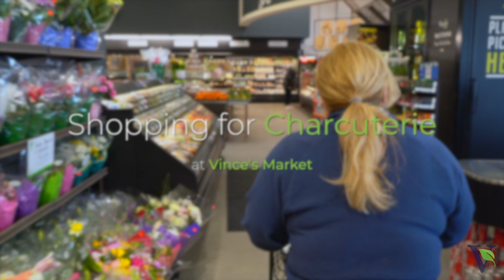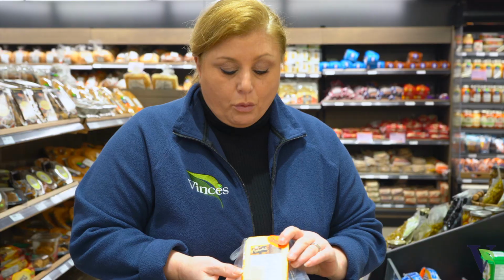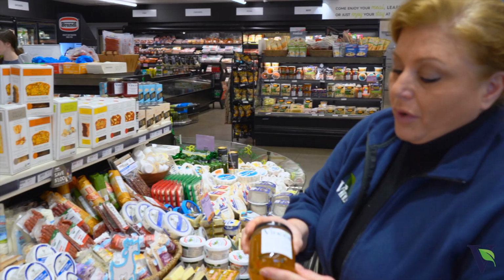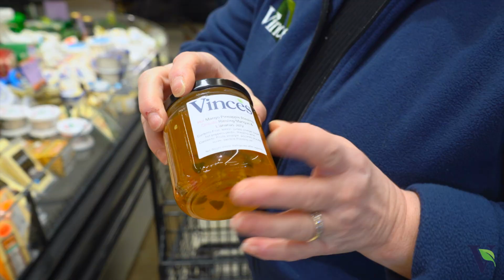When building a charcuterie board, I like to pick 3 to 4 different cheeses from mild to strongest. One of my favorite cheeses to always add on the charcuterie board is a brie. A truffle cheese. One of my favorites has been the applewood smoked cheddar. Our Vince's own pineapple and mango jelly is a great pairing with our Vince's brie.